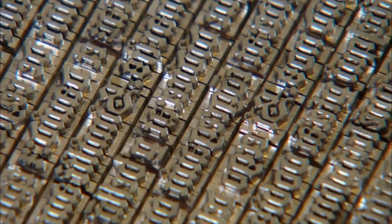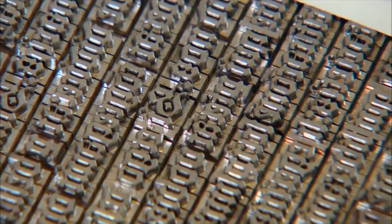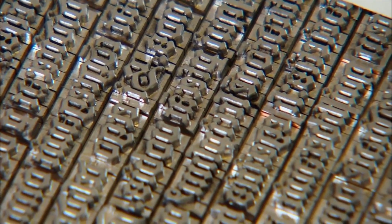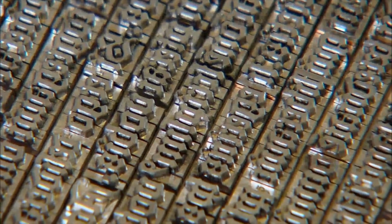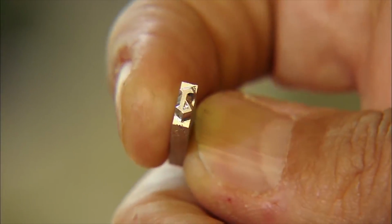This package has come from the States. It's a replica page of type set to the exact measurements of the Gutenberg original, and thankfully nothing's been damaged in transit. So this is perfect, isn't it? We can print from this? Absolutely. Well, almost. Surely there's room for my little E somewhere on the page.